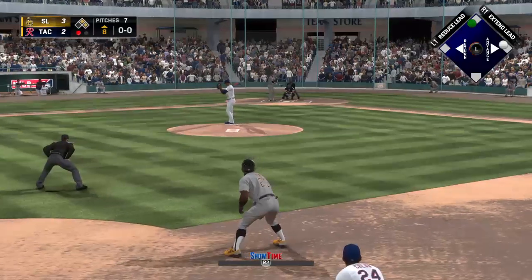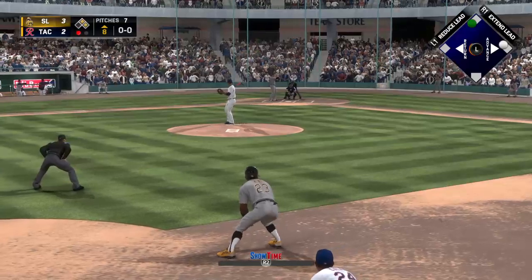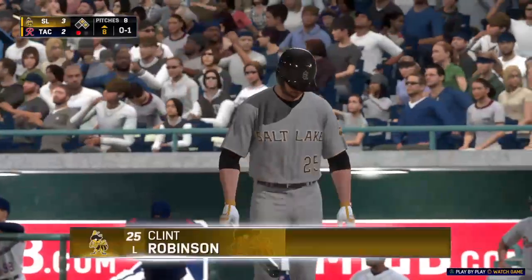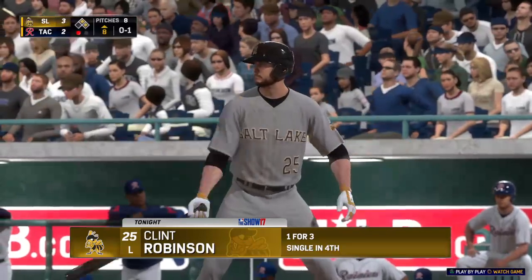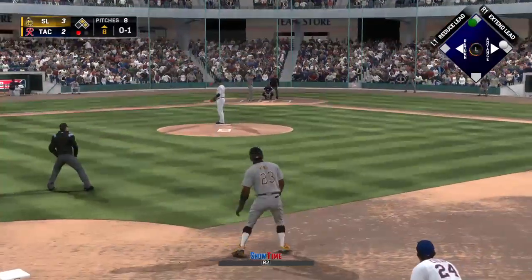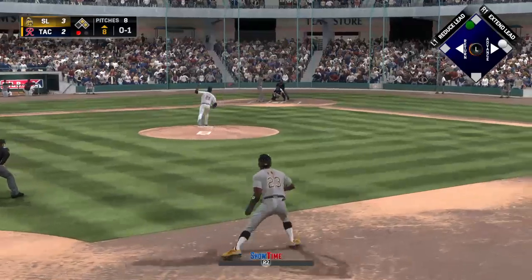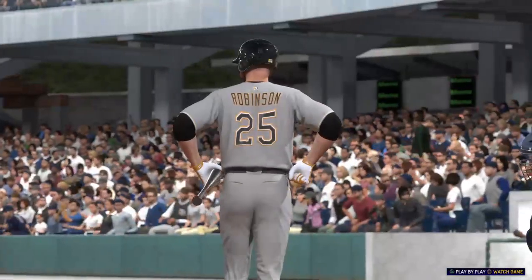First baseman number 25, Clint Robinson. Into the box now, Clint Robinson. As the first pitch to him is in there for a called strike 1. He's got a hit in 3 at-bats to this point. Oh, 1, here's the pitch. Here's a swing and a ground ball, but this will wind up a foul ball, strike 2.